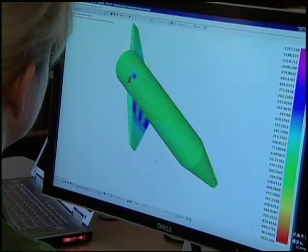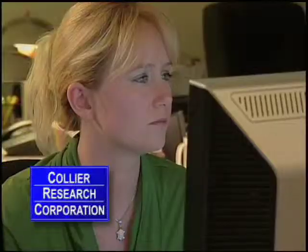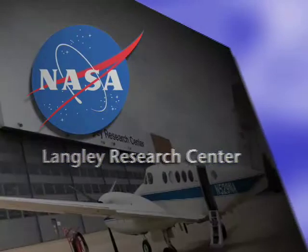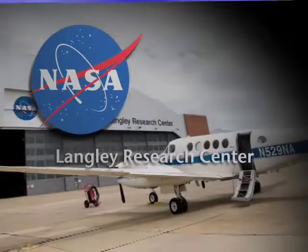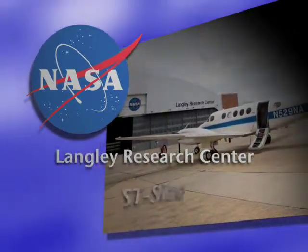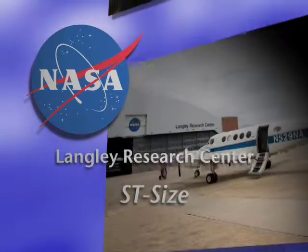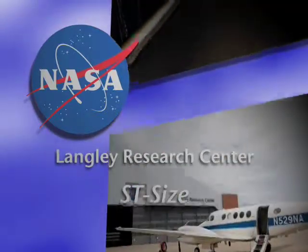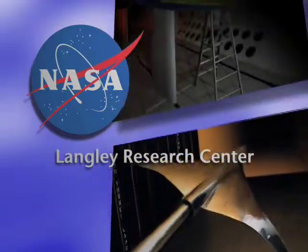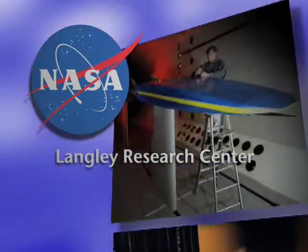Craig Collier owns a small company called Collier Research Corporation in Hampton, Virginia. In the late 1980s, he was working at NASA's Langley Research Center, where he was part of a team that developed software called HyperSizer. At the time, Collier's team used HyperSizer for new high-speed aircraft designs. When NASA decided not to continue the high-speed research, Collier had an idea, and in 1996, he licensed HyperSizer from Langley to start his own company.